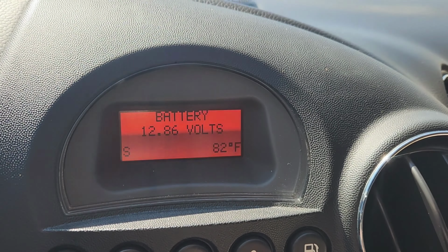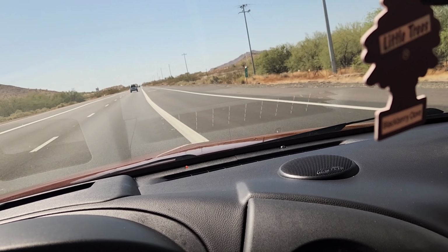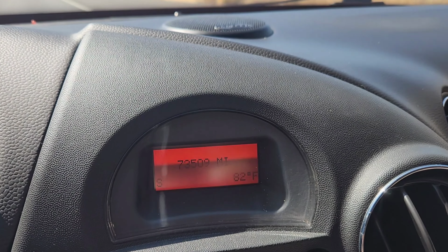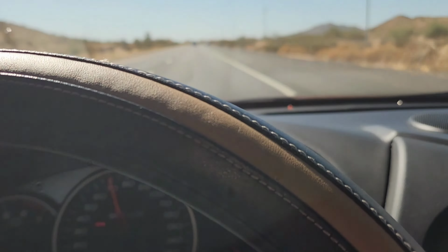Let's see what else we got here. I'm at 73,509 miles on this vehicle. I've only put, I think, probably 2,000 miles or less on it. I have to check my record to see what the exact mileage was when I got it. But I haven't driven it that much. Still 172. I'm gonna give her some gas right now.